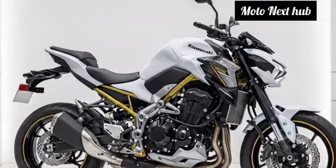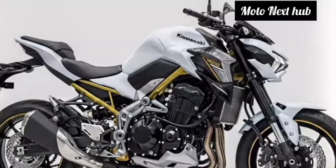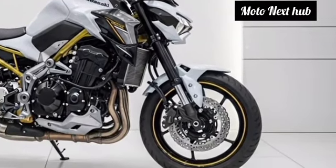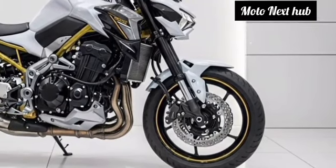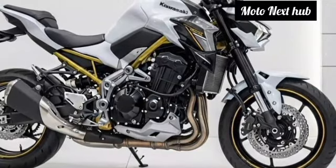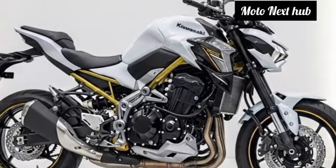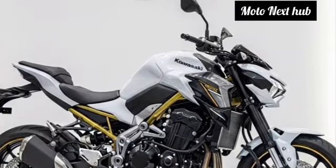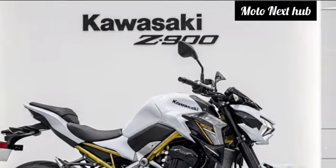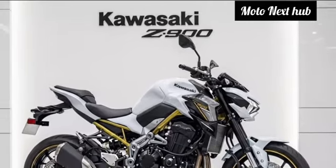Handling has always been a strong point for the Z900, thanks to its trellis frame and balanced geometry, but the new model benefits from suspension recalibration. Kawasaki tweaks both the front and rear to offer better support during aggressive cornering while maintaining everyday comfort. The bike feels planted at high speeds, stable through sweepers, and quick to change direction without feeling twitchy.